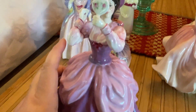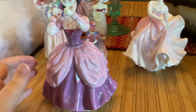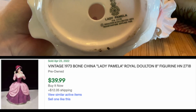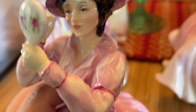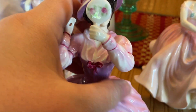You're so vain. You probably think this song is about you. Oh, it does have a little mirror there. Look at her primping in her fancy dress. Wowza. She's very beautiful. She is Lady Pamela. Her hat looks to have some roughness, but I think that's just manufacturing because it's rough all the way across, so cute.